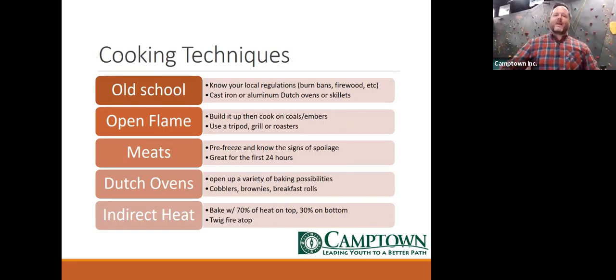But on an open flame, a couple of tips, and boy, I wish I could. I'm lamenting that I couldn't start a fire with us tonight and cook over an open flame and be able to share that delicious food with you all. But the way to do it: build that fire up, get it to a roaring flame, but then break it down and cook on the coals or the embers. It's much easier to control your heat and not burn and not scorch.